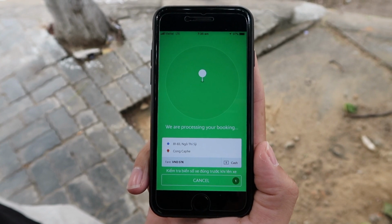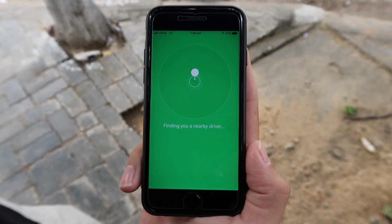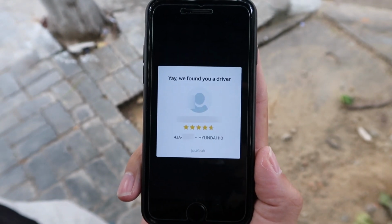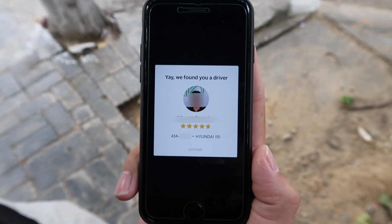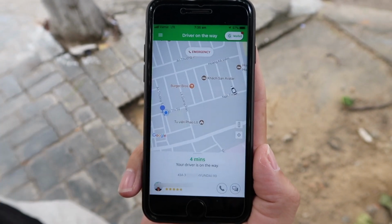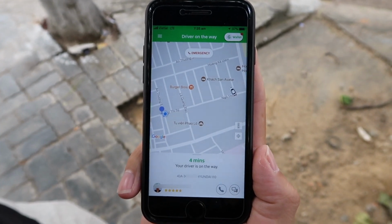The app will then process our booking and find us a driver. Once a driver is found, we'll be sent his name, photo, vehicle type and registration number. You can then click on the black part of the screen to get back to the home page, and from here you'll be able to track your driver.